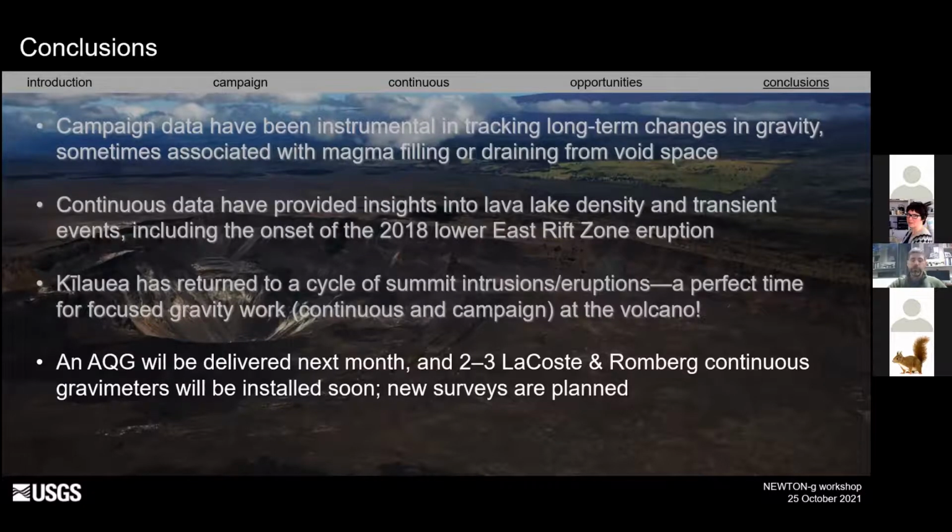We also hope to do new surveys, especially once we get the CG6s up and running. So nothing but opportunities at Kīlauea. It's an exciting time there. And hopefully we'll be able to build off of the tremendous success that the Newton G group has had. So thank you for blazing that trail. And thanks for allowing me to take part in part of the project. If there's time for any questions, I'd be happy to answer any if there are any.